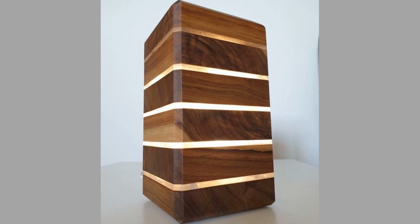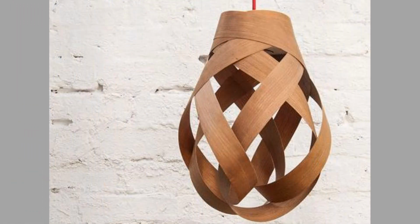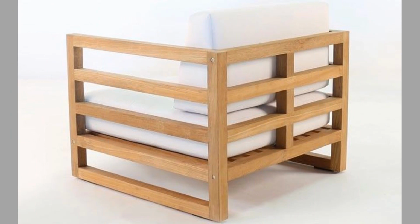The secret actually lies in just a few smart ideas and choices. Regarding furniture pieces, there are several wood furniture and wooden decorative pieces you can use in your home decor venture. If you are looking for some such ideas, we have gathered them for you here in this video.